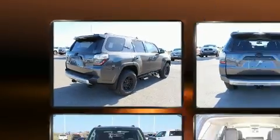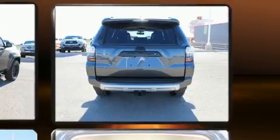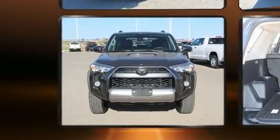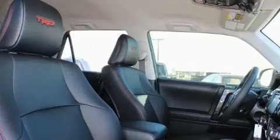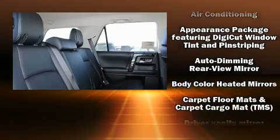Toyota prioritized fit and finish as evidenced by variably intermittent wipers, an outside temperature display, front fog lights, skid plates, remote keyless entry, and a split-folding rear seat. Premium sound drives 8 speakers, providing you and your passengers a sensational audio experience.